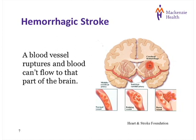And eventually, with high blood pressure and continued smoking and other things like diabetes, you could end up with that rupturing open. And often it's these little small vessels that come off the big one. And you can see these little vessels on the right-hand side of the picture of the brain here.